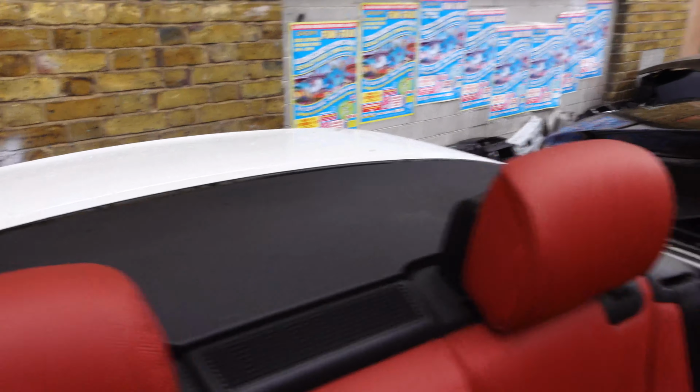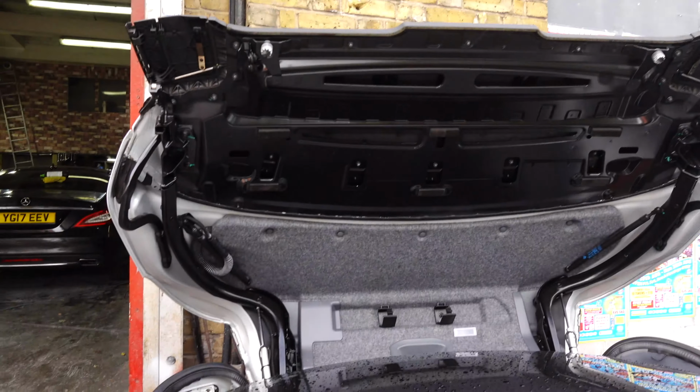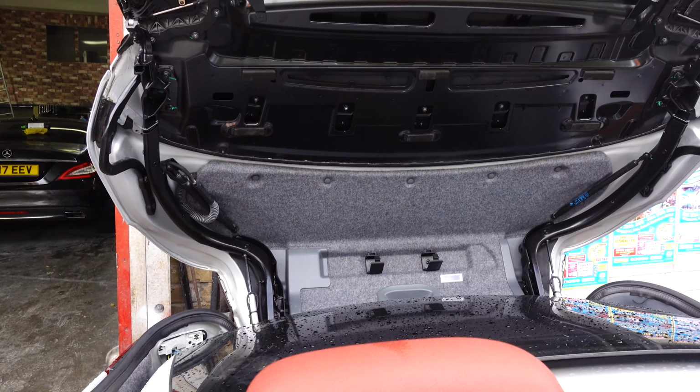So it goes down, it locks, the windows come up as they're supposed to just by holding the button. But when you press it down, have a look, it's no longer blinking, it's gone green, and it just stays right there. And that is the issue that I'm having now.